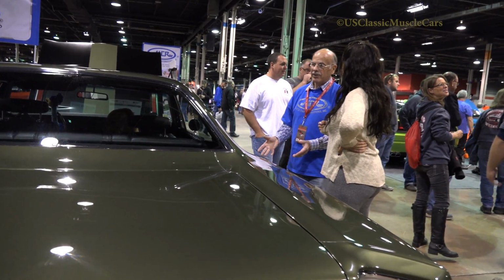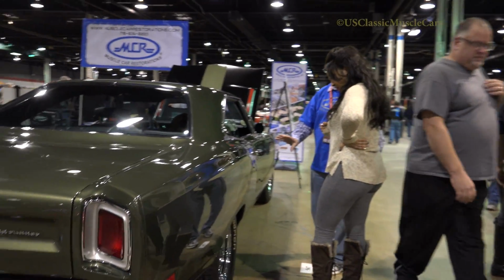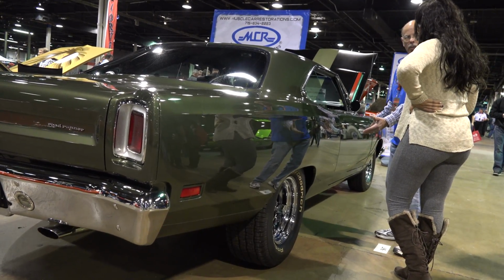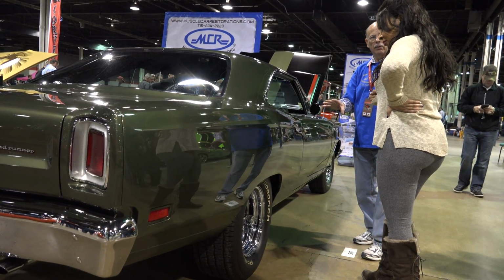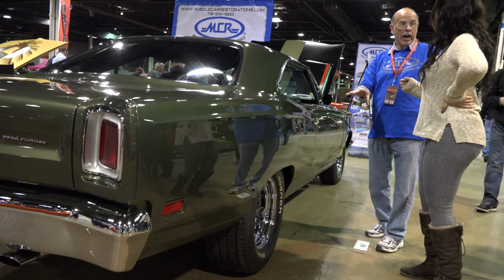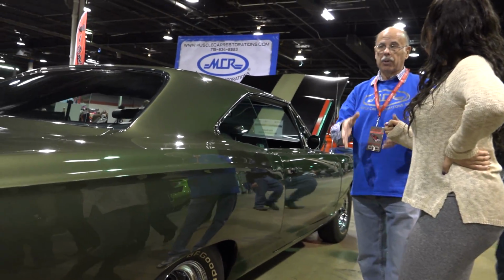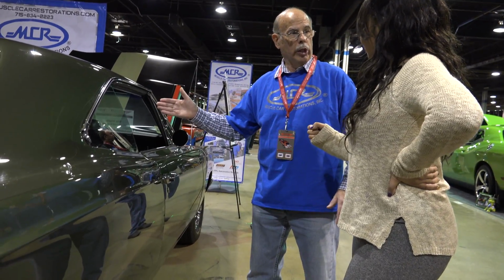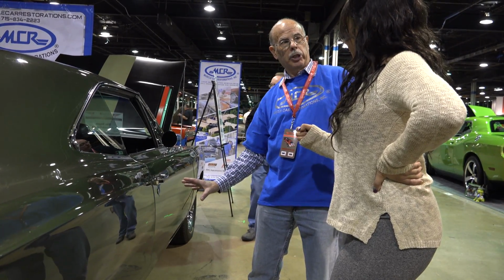Oh, yeah. So MCR did a fantastic job of remanufacturing the quarter panels, the floor, and the trunk bed. All that was remanufactured in steel. Then I shipped the body to Indianapolis, where it was placed inside a chemical tank for a process called E-coating. Okay. And E-coating basically rust proofs the car. It seeps into all the joints to protect it.